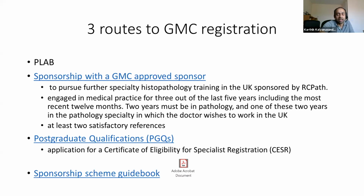once you get the CESR, the GMC can register you as a specialist registrar. Once you are a specialist registrar, you are free to apply, and your chances of getting a job are very, very easy. But the pathway is quite complicated. I tried to read that and found it difficult. But these are all things that have only happened in the last 5 years, I would say.